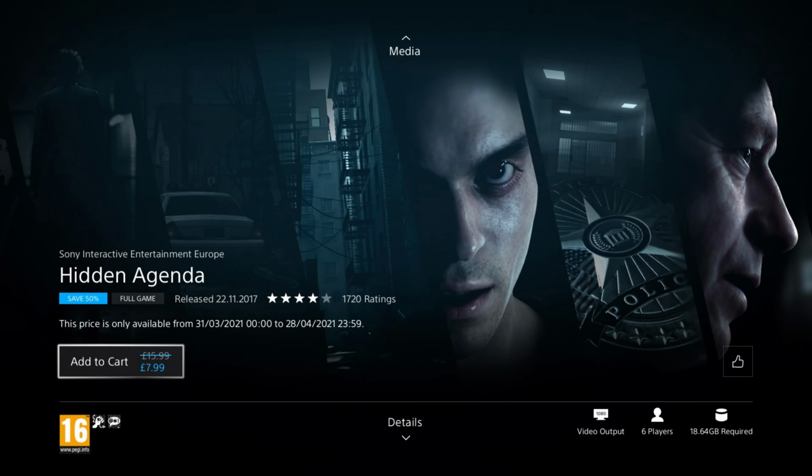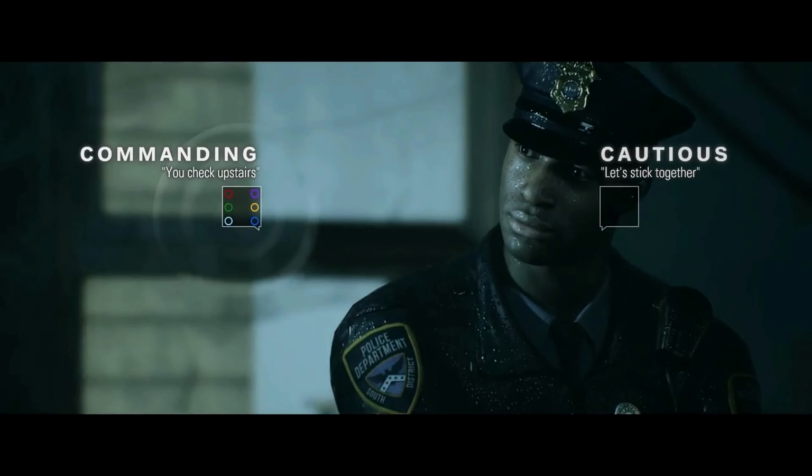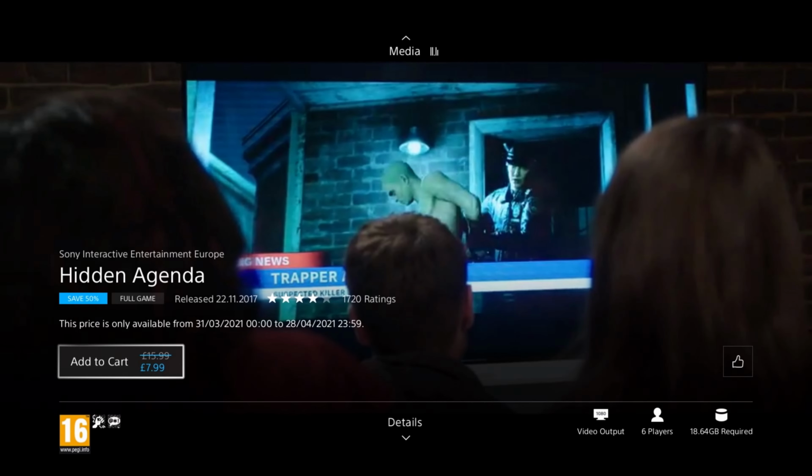Up next is the first of the PlayLink games, Hidden Agenda. It was released in 2017, so it's 4 years old, and is on an 80% discount for the price of £7.99, which is really good for a Platinum game. This is an interactive story that you get to play with up to 6 players in local co-op, so gather your friends round and take part in a gritty criminal investigation to track down the infamous Trapper Killer, with you and your friends making difficult decisions along the way to decide the fates of the story's characters.